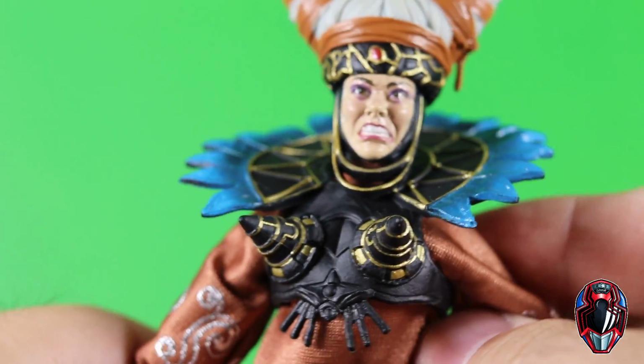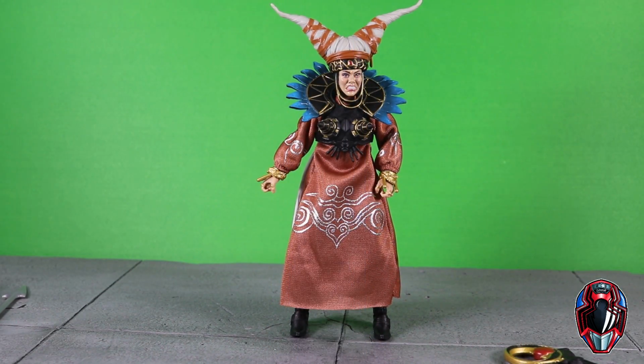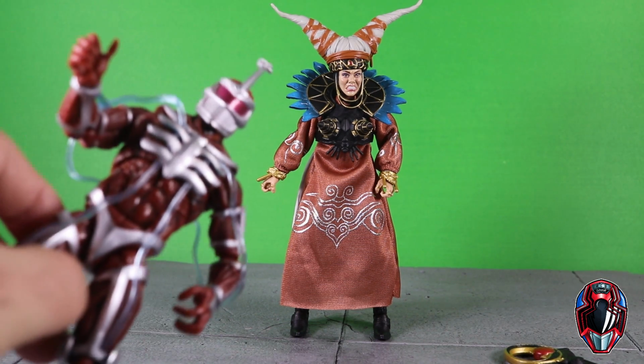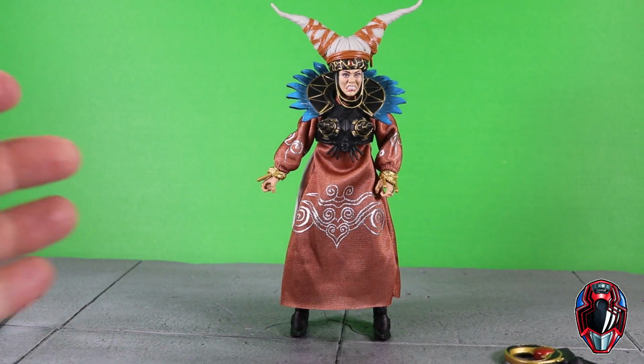So now let's zoom out and take a look at her articulation. As I already mentioned, we're only going to go over the articulation for Rita, but I'll throw a card up here or something for the Lord Zedd, my review for the Wave 1 figure, so you can see the articulation for this 2-pack version. Again, it's going to be the exact same.